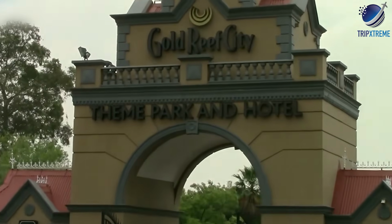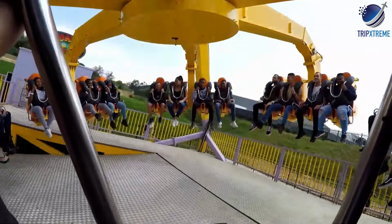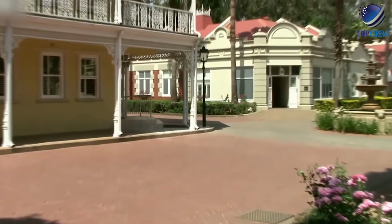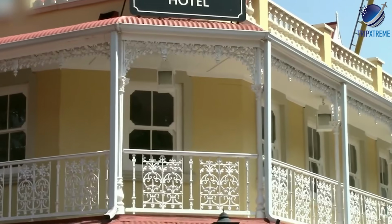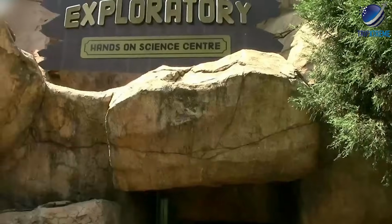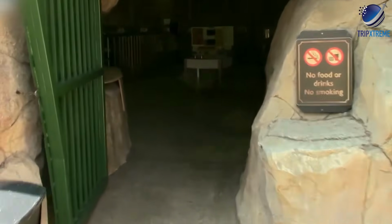Gold Reef City, 8 kilometres from the city centre, takes you back to the Gold Rush days through a series of thrilling theme park rides and historical exhibits. This family-friendly attraction hosts reproductions of buildings and businesses from the era, and you can also tour a disused shaft of the Crown Mines, one of the richest gold mines in the world.